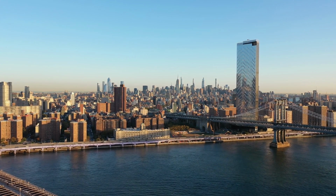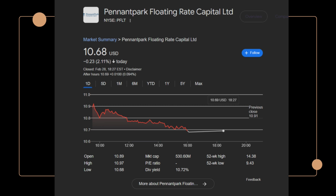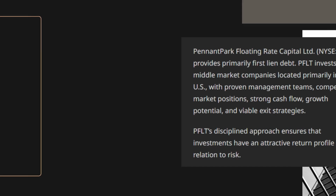That being said, let's dive right into our first pick for the month of March. The first stock we're going to go over is PFLT, which is Pennant Park Floating Rate Capital. They currently have an annualized dividend yield of over 10%. And just this month, they increased their monthly payment, yes, they're a monthly payer, to 10 cents per month, which is crazy. You can yield over 10% on a monthly payer.